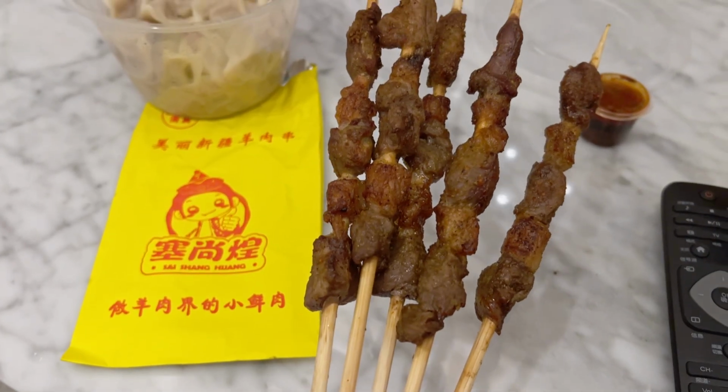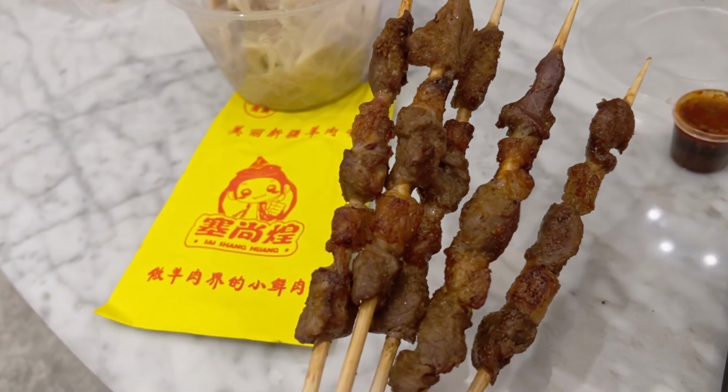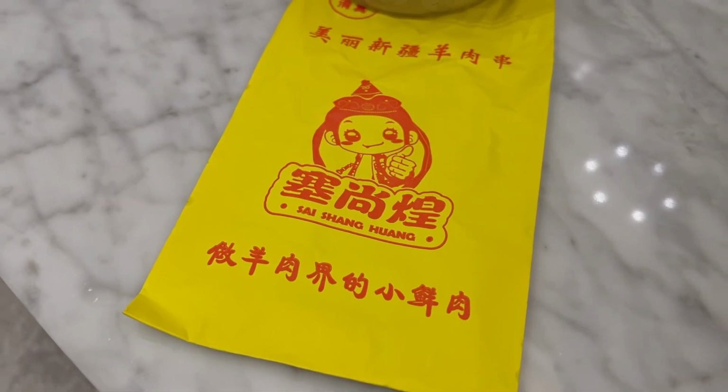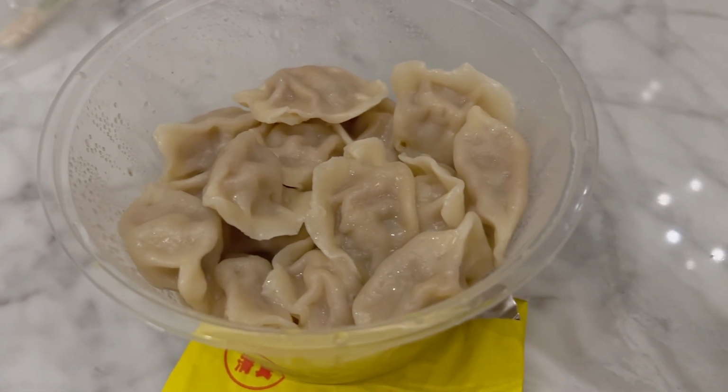Okay, this is my supper for the night. I think I'm an expert at Yang Rou Chuan already. So I got 5 lamb skewers from this cafe or restaurant near my hotel, and I've also gotten the beef wonton.